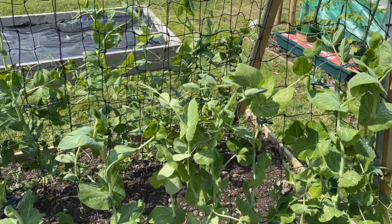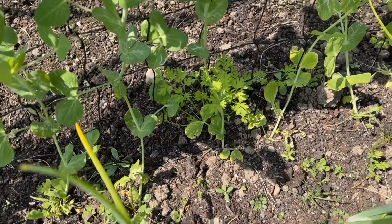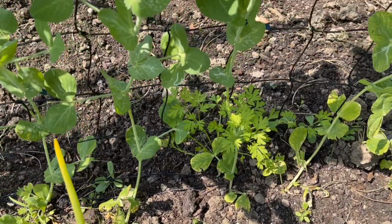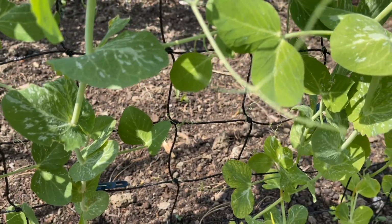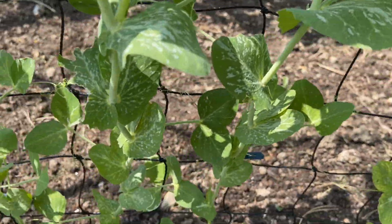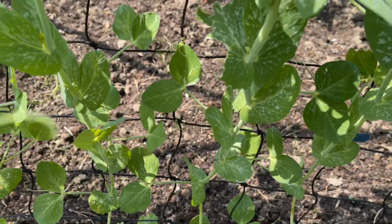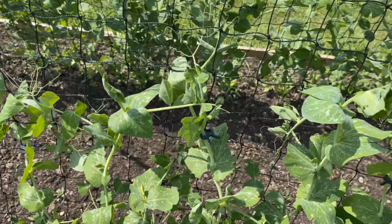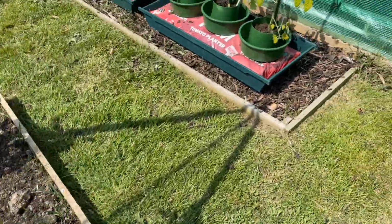I'll be looking forward to those. One of my plot neighbours grows competition parsnips, and the ones that he leaves in over winter go to seed, and they're not far away, and they're popping up everywhere. Should leave them in really, because he wins competitions with them, but yeah.